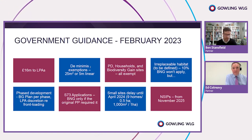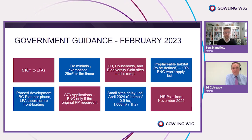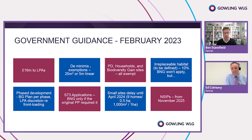Section 73 applications. This was again a worry: if you had a planning permission, let's say granted this summer, prior to the biodiversity net gain regime coming into force, before you have that mandatory 10% requirement, and you then need to change your scheme, if you need to tweak your development and get a Section 73 planning permission, so a new planning permission, let's say early next year, that would be in the new regime, but the original permission wouldn't. What then? How do we do baselines?